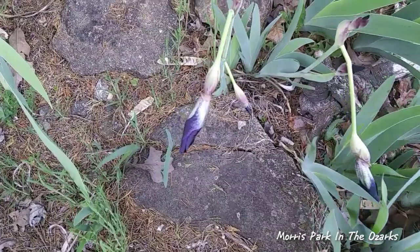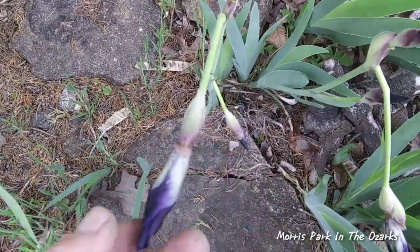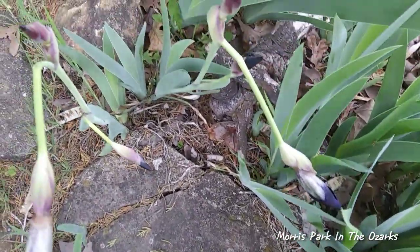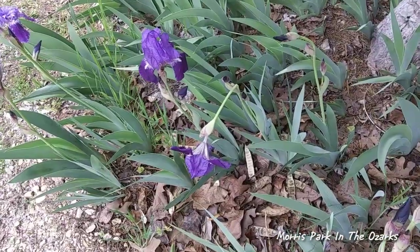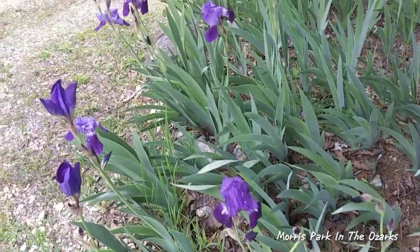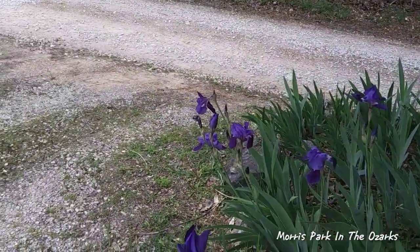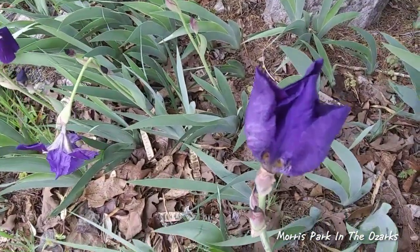Now a couple of our iris kind of got it a little bit. I mean, I think it'll still bloom, but you see it kind of made them wilt down a bit, froze the stems to where they wilted down. But as you can also see, we have quite a few blooming out. I think they'll be fine. A couple of cockeyed ones. But I think they'll be okay.